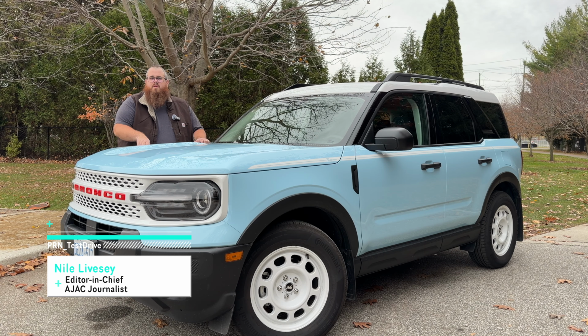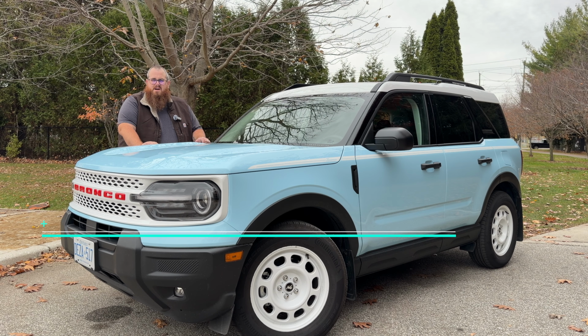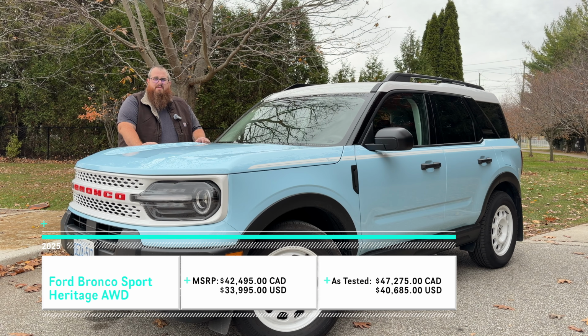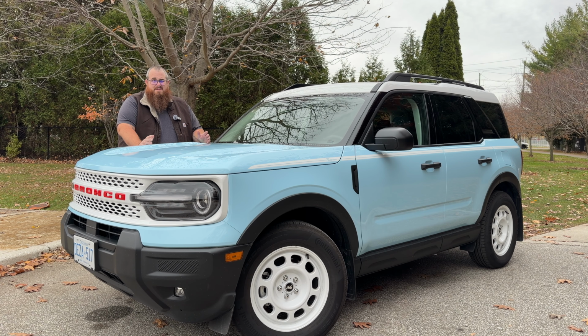For 2025, Ford has refreshed their smallest Bronco, the Ford Bronco Sport. Now we're going to be talking a little bit about what's changed with this and what this Heritage trim has to offer. Coming in at about $47,000 Canadian, about $40,000 in the US, it is a relatively expensive compact crossover in the segment, considering this is like the second from the bottom when it comes to the trim.